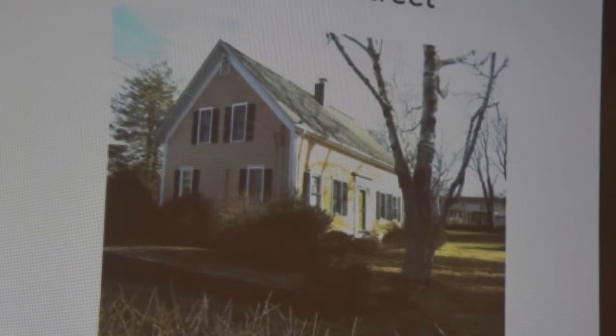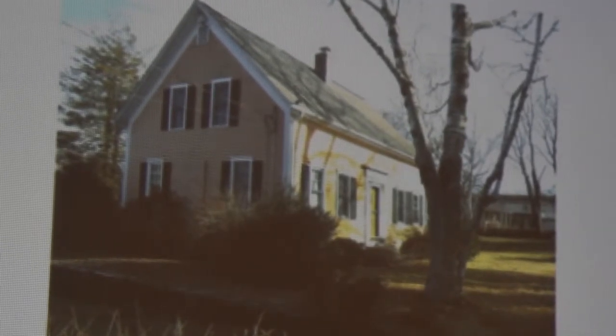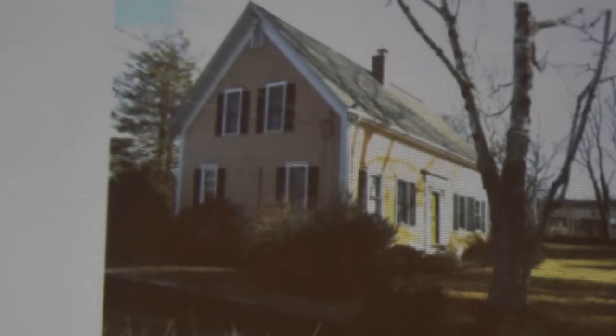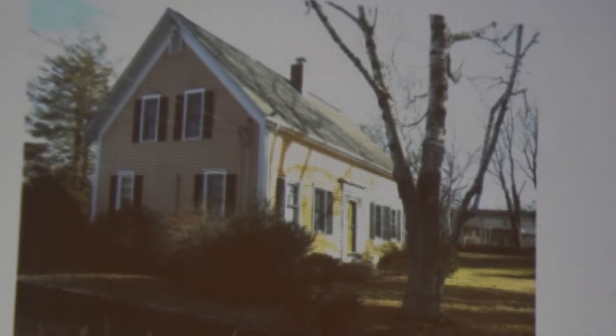You can see it has Greek Revival trim. The siding is all fitting. The chimney, I have not seen the inside of the house, does not look to be original, but it was probably an addition during the conversion from fireplace to stove, which happened usually somewhere in the 1870s.